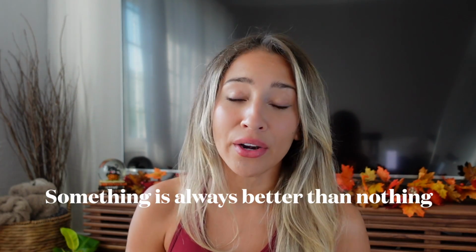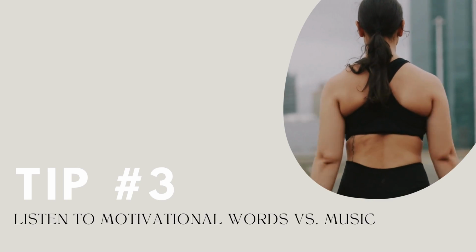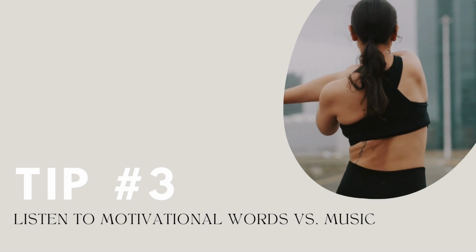Something is always better than nothing, and you can't wait until you feel super motivated and ready to go, because that moment may never come. You just have to get the ball rolling, start with a 10-minute workout, build that momentum, and that momentum will actually motivate you to start doing it. So don't wait until you're ready. Don't wait until you're motivated. Just start with what you have. Start with 10 minutes. Start right now. Start before bed and go from there.